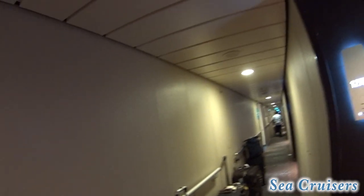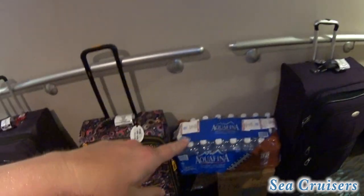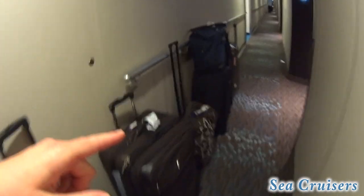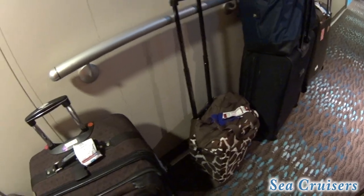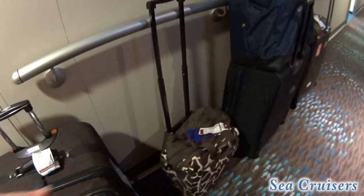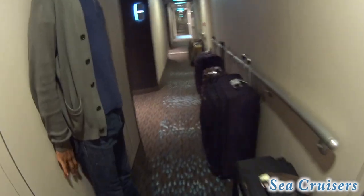Funny. We just left the room and we're headed down this way, and then I was like, oh look, there's my luggage. A lot of people brought water. I have water. It's in this giraffe case right there. I didn't see them put the one on outside, but that's full of water.